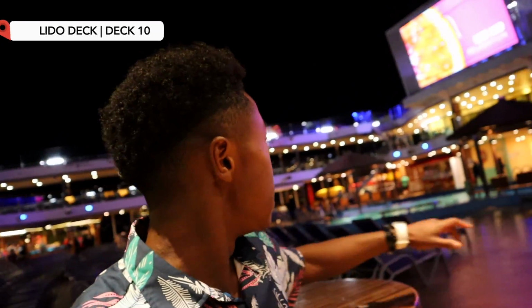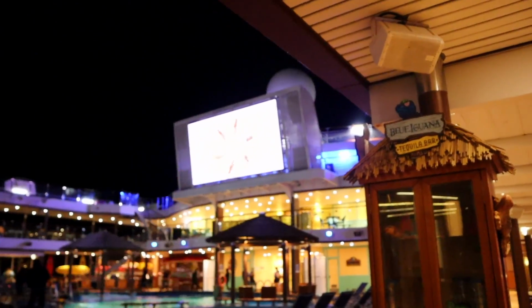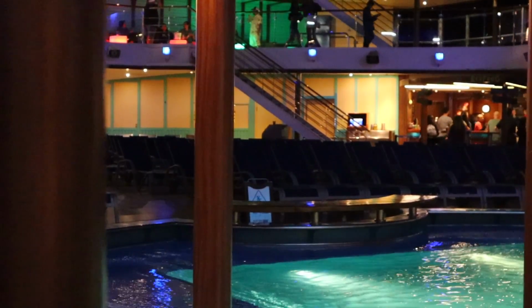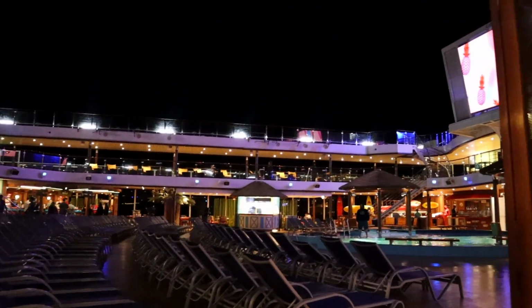On the Lido deck, you can see it's pretty calm now that cabins are open. People are going to dinner, going to the nightly entertainment and things of that nature. They got the big movie screen up there. They'll be playing movies later tonight and every night throughout the cruise. You've also got the pool that's currently still open and a whole bunch of great seating for you and your family and friends to sit around, hang out, talk to each other, watch the movies. It really just is a great vibe up here at nighttime.